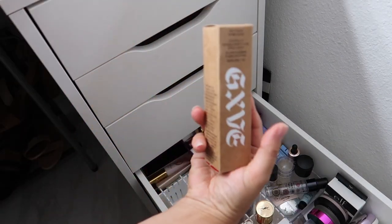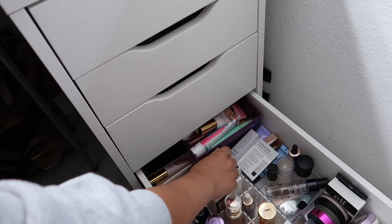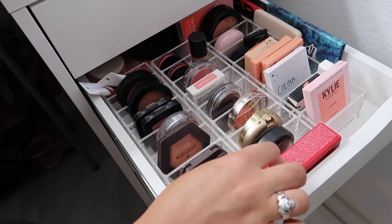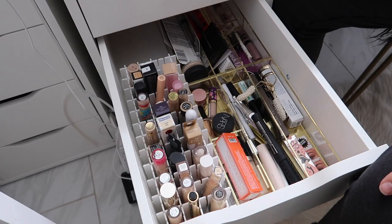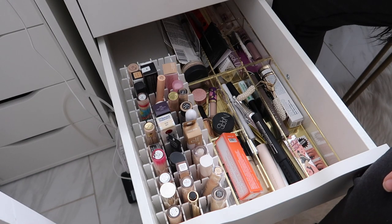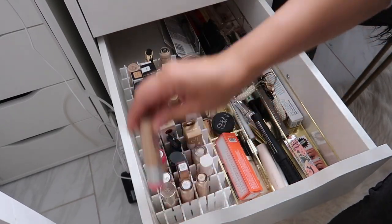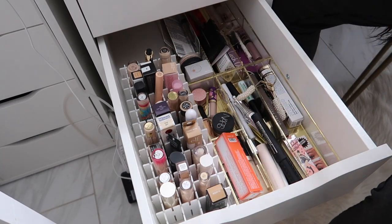I only got one new primer, so I'm going to put this right here. And then I have my new blush, but I'm gonna keep this one right in the front so I know to try it out. So this is my concealer and like eyebrow, eyeliner, mascara drawer. And I just have a few products to put in here. For pot concealers, I just put it in this section usually. And then for my new concealers, I put those in the back and then the new ones up front.